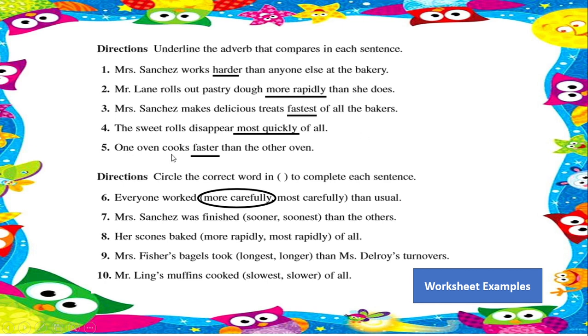One oven cooks faster than the other oven. Here, faster describes how this oven cooks. This one cooks, and another oven, one oven and another one. So this is two things, two ovens, okay? We have than in the sentence, so which form do we use, comparative or superlative? Comparative, er, good.